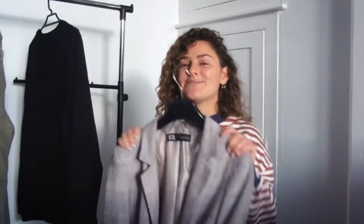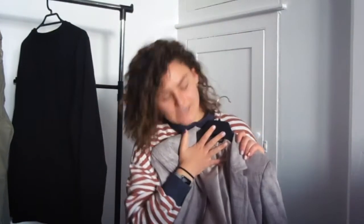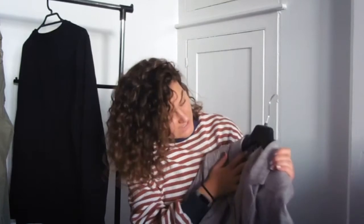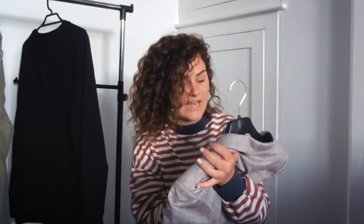But I quite like it, it's kind of fun, it's different. Oh, the next one's really exciting actually. This one was a really good find. It is the most gorgeous oversized blazer, originally from Zara. I think this was probably brand new or barely worn.